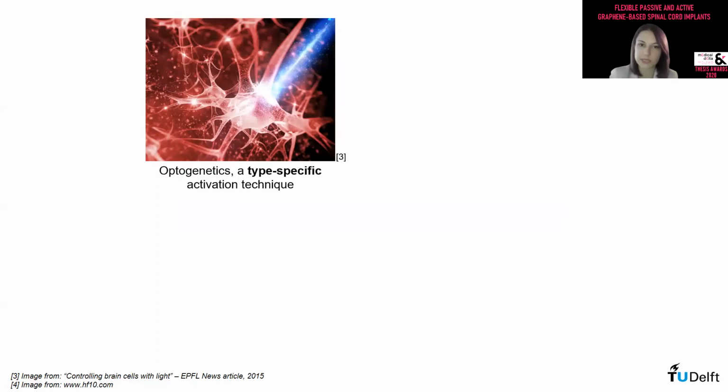This technique has been gaining a lot of interest in the field of neuroscience, and this is due to its great advantage of activating the tissue in a more type-specific manner. This means that only cells that are responsive to a specific wavelength will be activated and therefore action potentials generated.